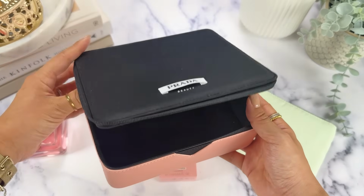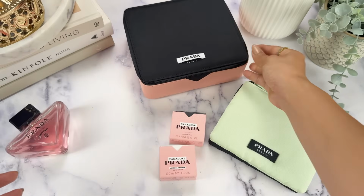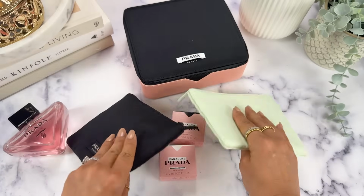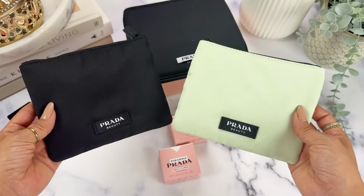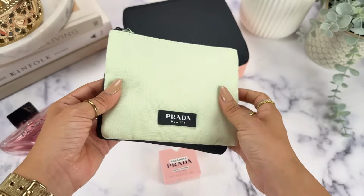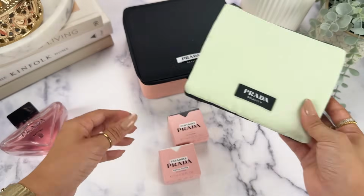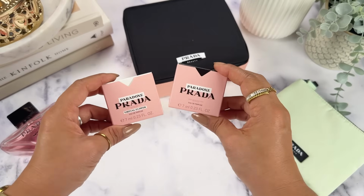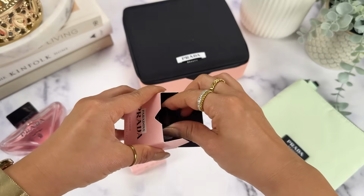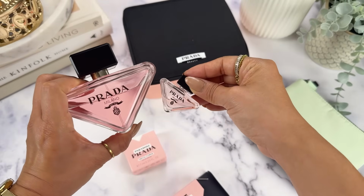So it is very spacious and it is structured as well. It also came with these 2 pouches, so you can separate them like this and have them used singularly, or else you can connect them, and then they are a double pouch. And then finally, they also gave me 2 tiny perfumes, which are the baby version of the big one here. How cute is this?